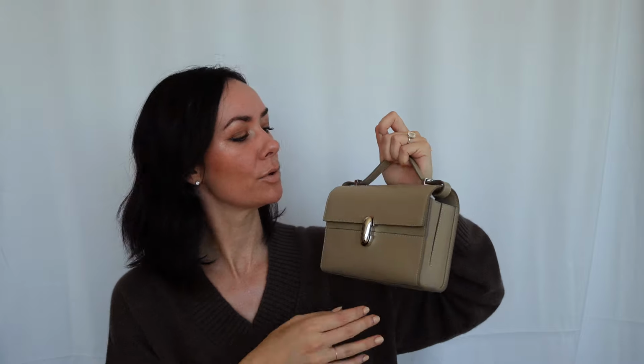In fact, when I was looking up details about this bag, there is one on sale in this gorgeous kind of brown color on, I believe, Bergdorf Goodman right now for like $300 off. So you definitely can get discounts on these bags, which is great. And they're not so in demand where they're impossible to get, which I really love. And so yeah, very accessible, but still a very desirable bag.